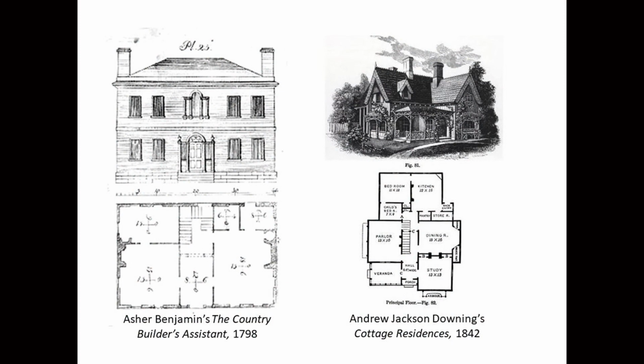Kit home manufacturing and sales in the earliest 20th century grew out of a long history of sales and distribution of home plans and low-volume prefabricated housing materials. For many years in the 18th and 19th century, there were books of plans used by owners and builders to design and construct houses in the popular styles of the period. Asher Benjamin was a Connecticut-born author and architect, well known for influencing classical residential design with his pattern books in the early and mid-19th century.